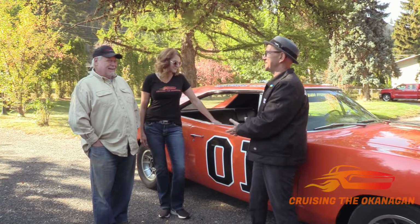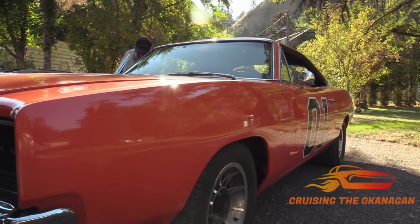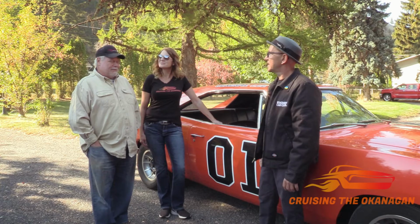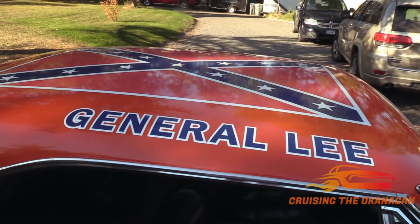Terry, this is the one I was excited about when I heard you were coming out here. Generally, we all grew up with this one. We all know the song. Tell us a story about it. This is an interesting story. I found this car in Saskatchewan. It was red with a black vinyl roof, and it had been restored, but it was nice.